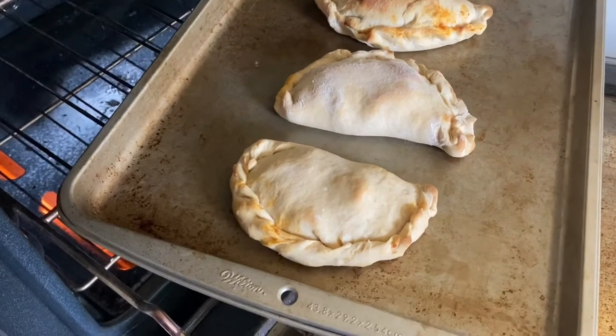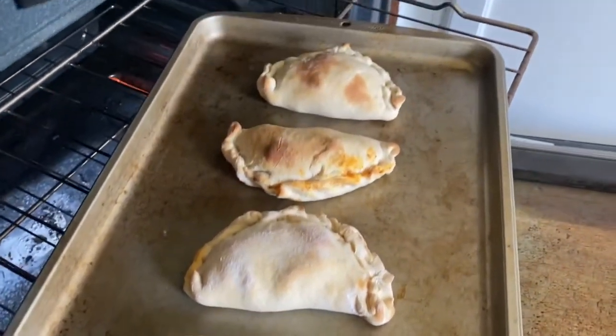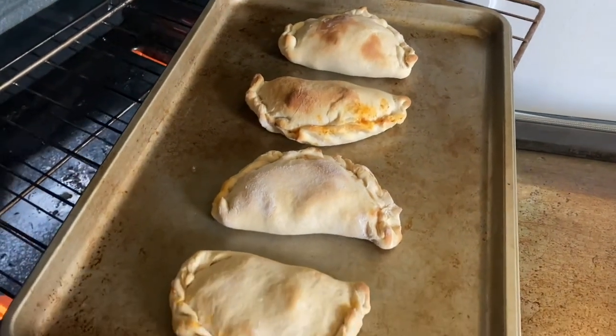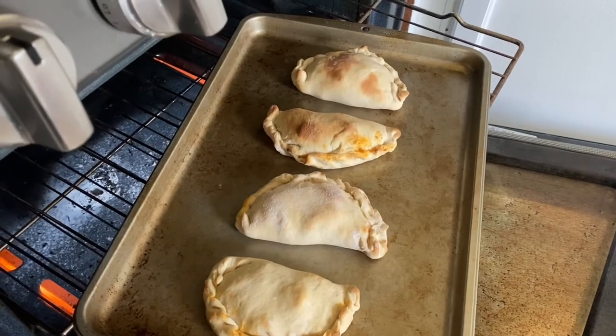But yeah, they look good. The little spiral closey stuff I did also looks nice. I'm very excited. I'll show you what they look like when I cut into one of them, but yeah, I'm gonna make the rest of them.